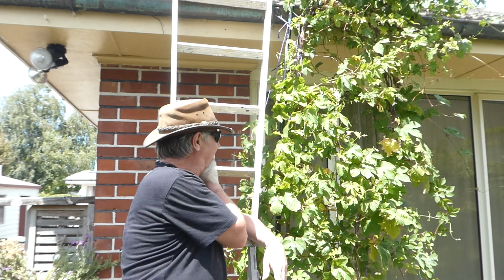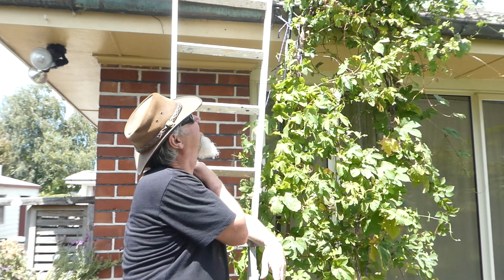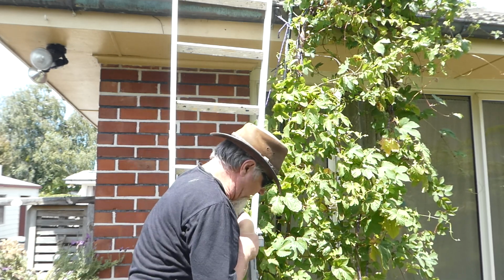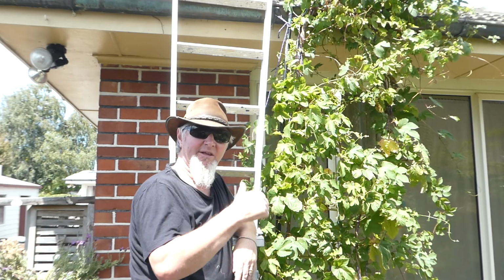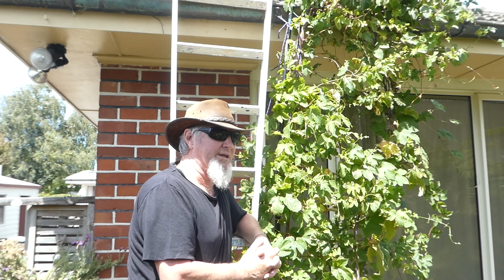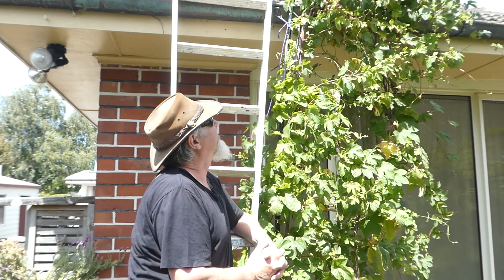And so I've been watering. It's starting to flower. It's looking really good. So that's the latest hop update. The cascade isn't going too well. It's really, really been quite wind beaten, if you like. But I'm sure it'll be okay.